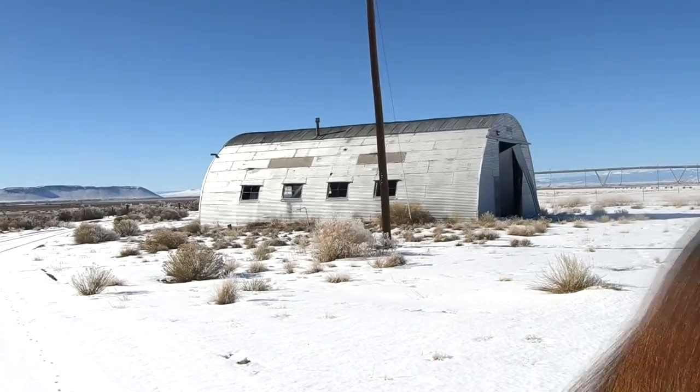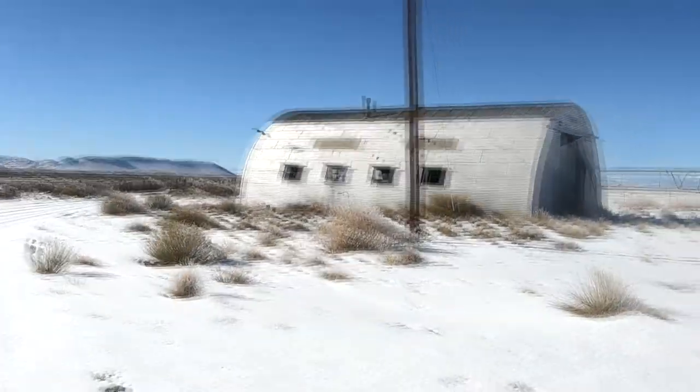Owls live in this building too. We've been out here before. Let's go see if they're here.